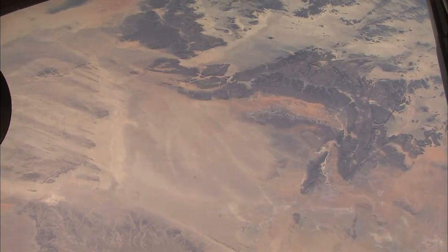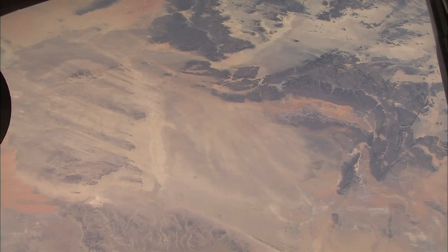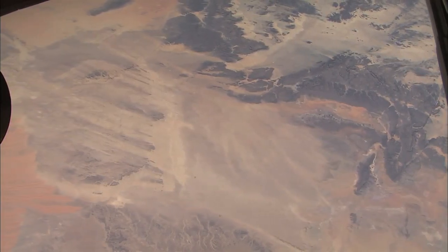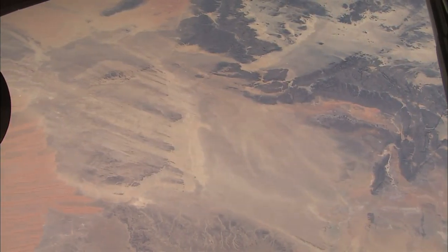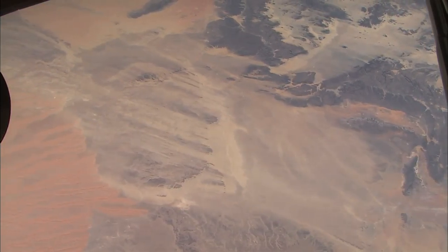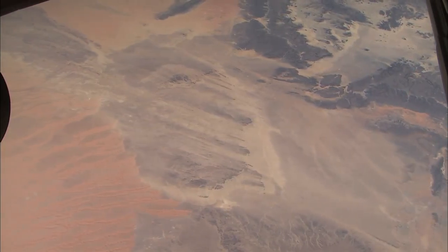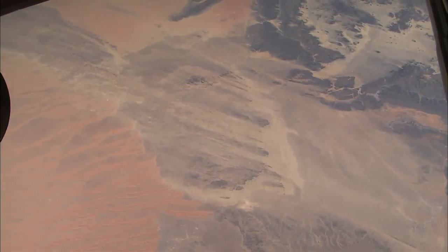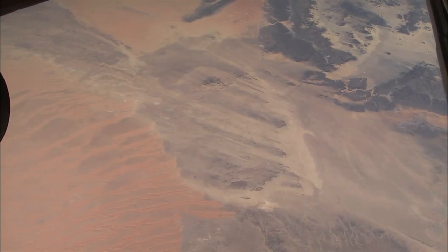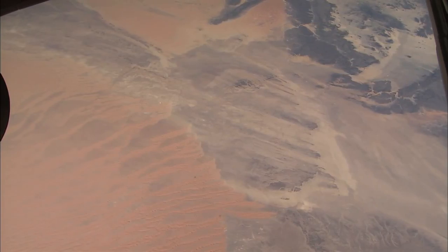Coming into the view on the left is an impact crater right in the middle of the picture right about now, and some wind streaks. We know where this area is because it's a bit unique. We've got a major dune field coming into the picture on the left there, the Oriental Sand Sea, as it's called in French, and on the top is the Issawan Sand Sea.